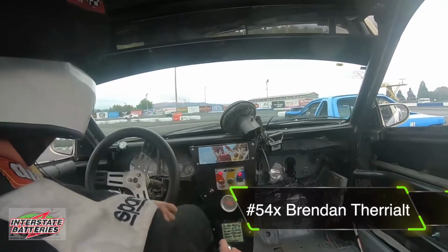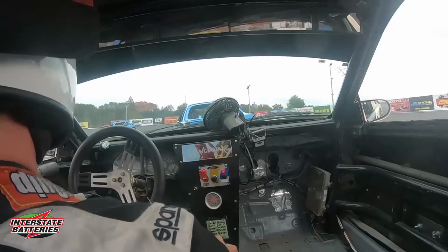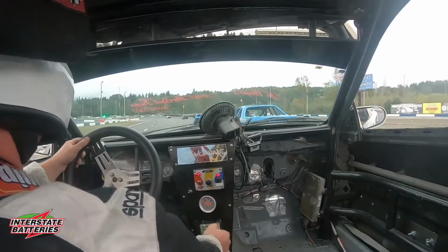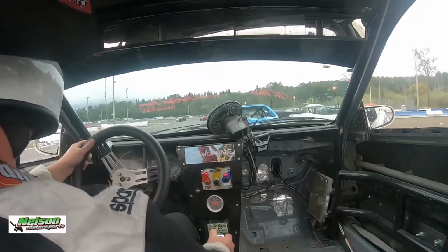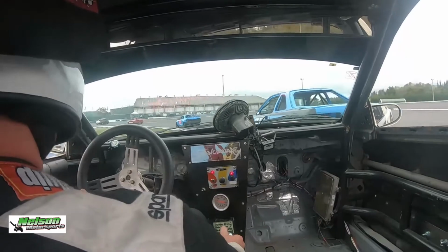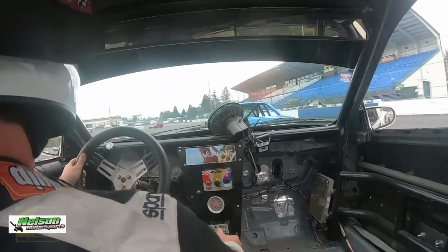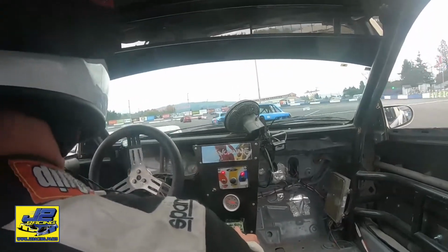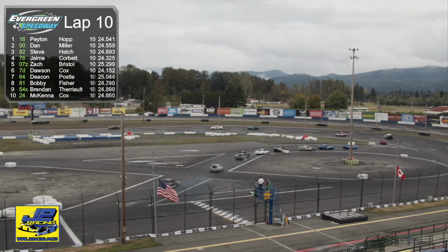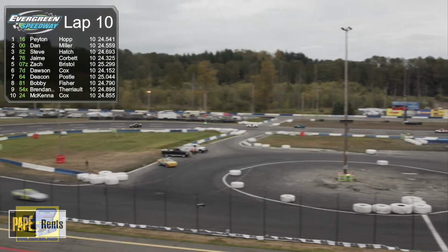Let's go inside and see our points leader, Brendan Theriault. You can look in there, you can see the switches with the lights on it below. That is one of the gauges that he uses. There's a fan on that windshield because these cars run rain or shine here at Evergreen Speedway. That fan helps keep that windshield dry because it'll fog up from the heat and everything that comes out of the motor. Makes it very, very difficult to see, and people over the years have used sticks with rags on everything else, but the fan is probably the best way to go with a good old-fashioned windshield wiper on the outside.